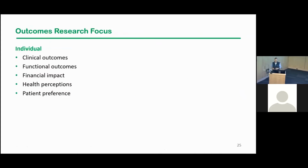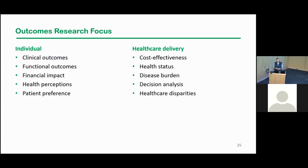And outcomes research can focus on a couple of different levels. It can focus down at the patient level, almost at the individual level, looking at clinical outcomes, financial impact, health perceptions of the patient, and patient preference. So things that are much more geared towards the patient, outcomes that patients care about. But it also can be much more broad and focus on healthcare delivery, looking at cost effectiveness, health status, disease burden, decision analysis, and healthcare disparities, which can help inform healthcare decision making at a much larger, broader scale.